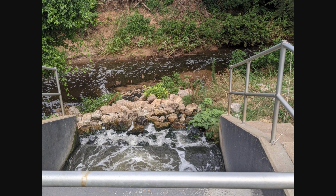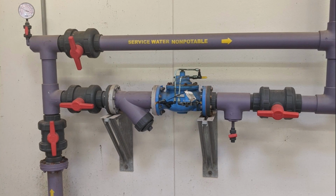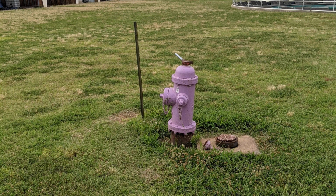This facility uses a fair amount of water for its own processes, and almost all of that comes from the effluent, which is the treated water that is released. These are the pumps that supply it, and they're in the UV building right next to the lamps. All of the reclaimed water pipes are purple, so they're not accidentally confused for potable water. The fire hydrants are also fed from the reclaimed water, and maybe the fire sprinklers are too. I could be wrong on that though.